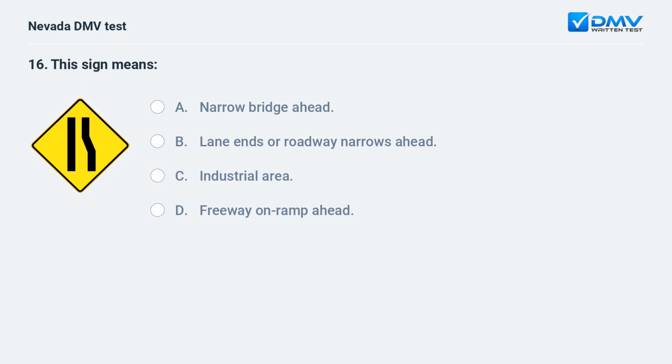This sign means: A. Narrow bridge ahead. B. Lane ends or roadway narrows ahead. C. Industrial area. D. Freeway on-ramp ahead.